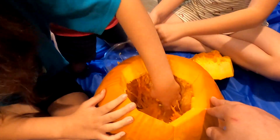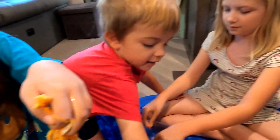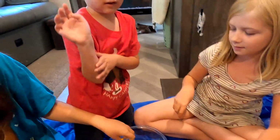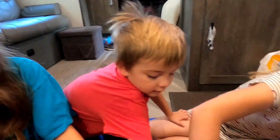There you go. This is right up your alley, see? Dad's just squeezing them and feeling the texture. It's fine. Can you put them in the bin? So this is Halloween 2021 in an RV for the first time ever.